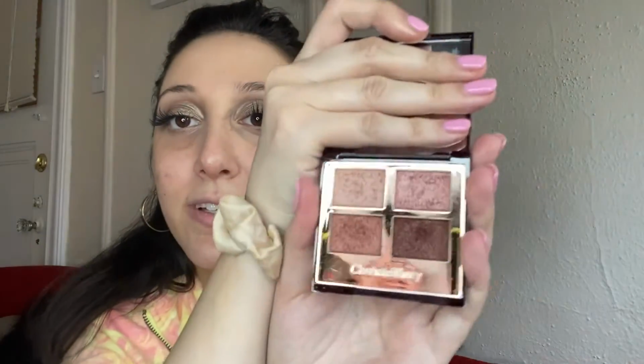So my number one palette, even though I was hating on Charlotte Tilbury, I have to say, and I guess this is a quad, but it is the Charlotte Tilbury Pillow Talk. This is the quad. I love this. I have been putting off buying this because I couldn't pick which one I wanted, and it's not one where you can be like, oh, I'll take all of them, please.